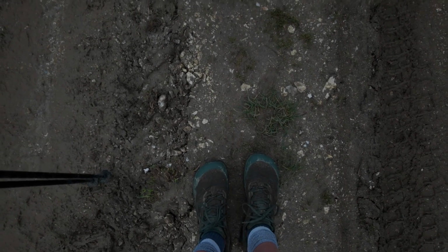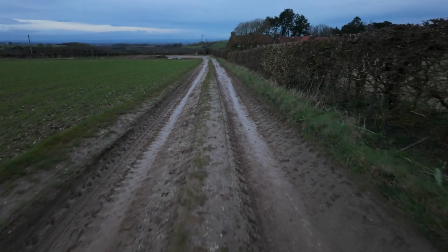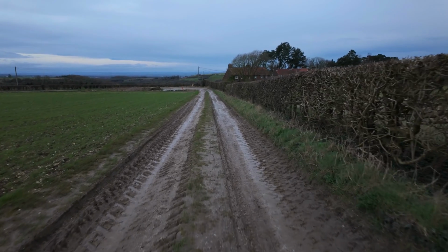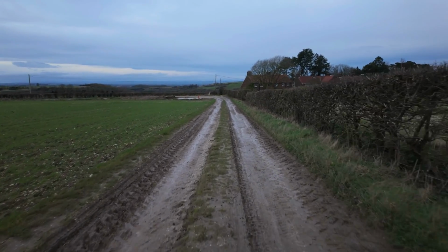So I left camp this morning about a mile and a half ago. The shoes hadn't dried overnight, which I fully expected. One, they were caked in mud, and two, I'd been walking through wet grass, and three, it wasn't really shoe drying weather.